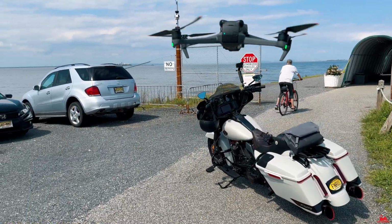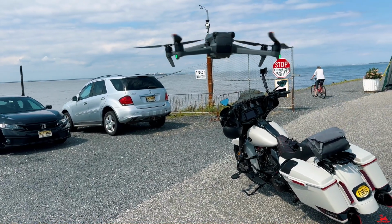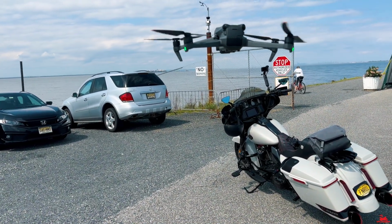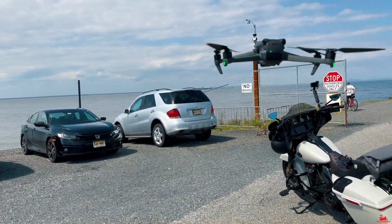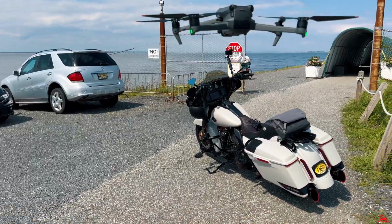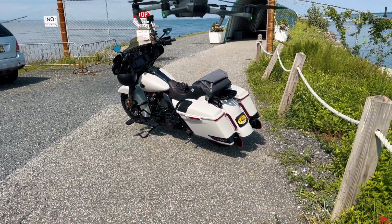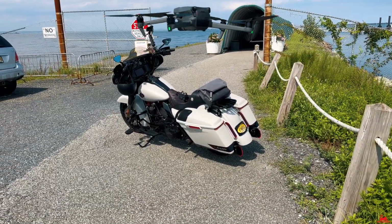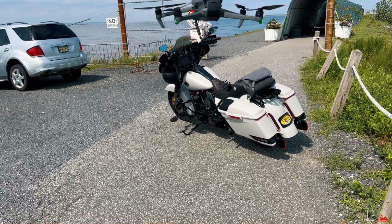All right, so I'm gonna launch it straight that way. See that ship back there? You actually can't fly the drone back there, because as you get closer to that, it's all part of the military base that's back there. And you cannot fly the drone anywhere near a military base. So there's a perimeter on the map that I can see here. You can't see it. And it shows me how far I can actually fly the drone, which is what I'm about to do now.